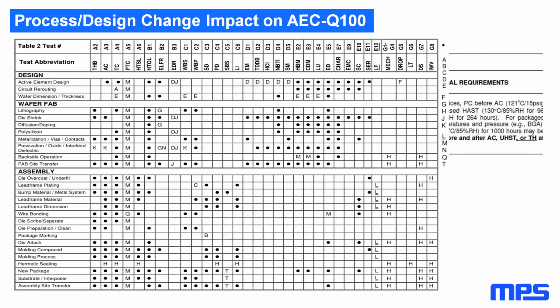Process impact: if you make a change, there's a table established by AEC that says here are the tests that you have to do. Here, if you make changes in design, in wafer fab, or assembly, there's a legend off to the right that gives you the categories that need to be done.